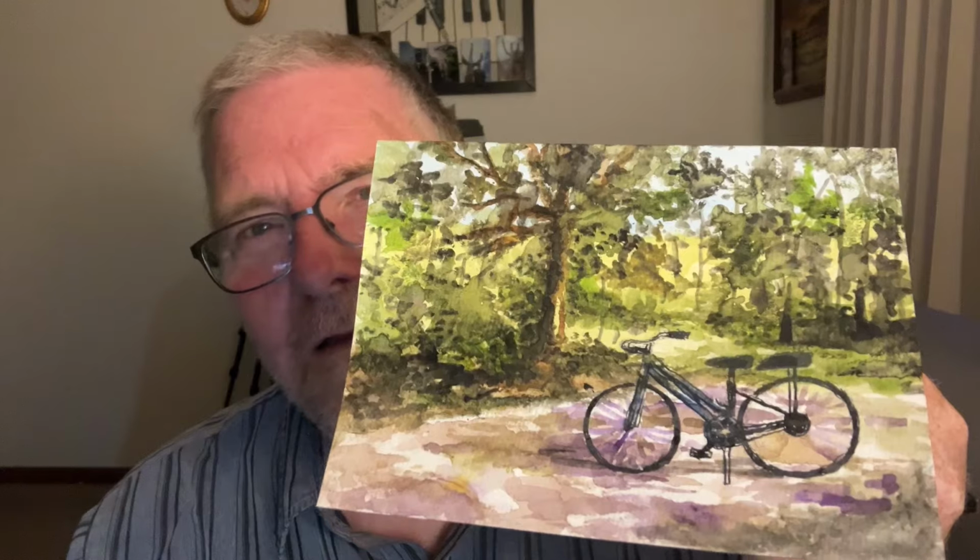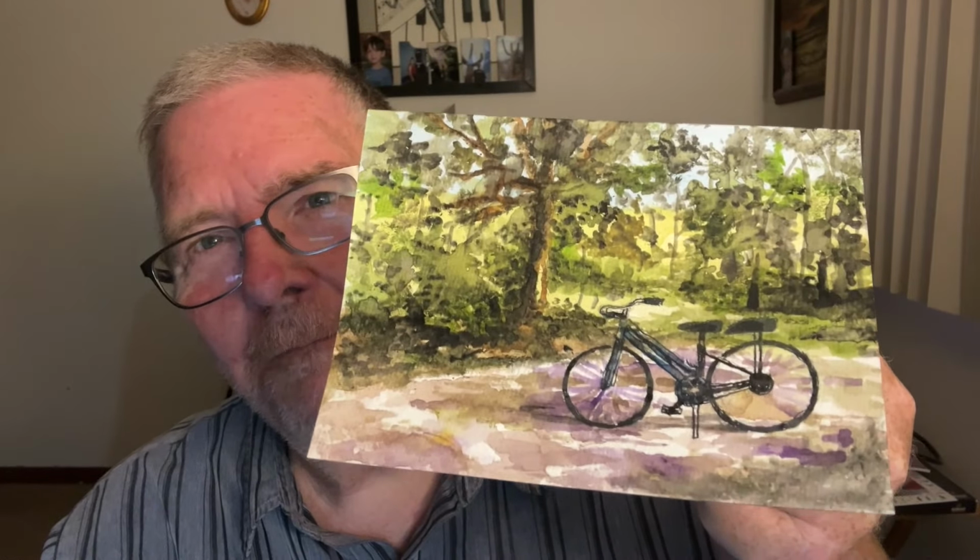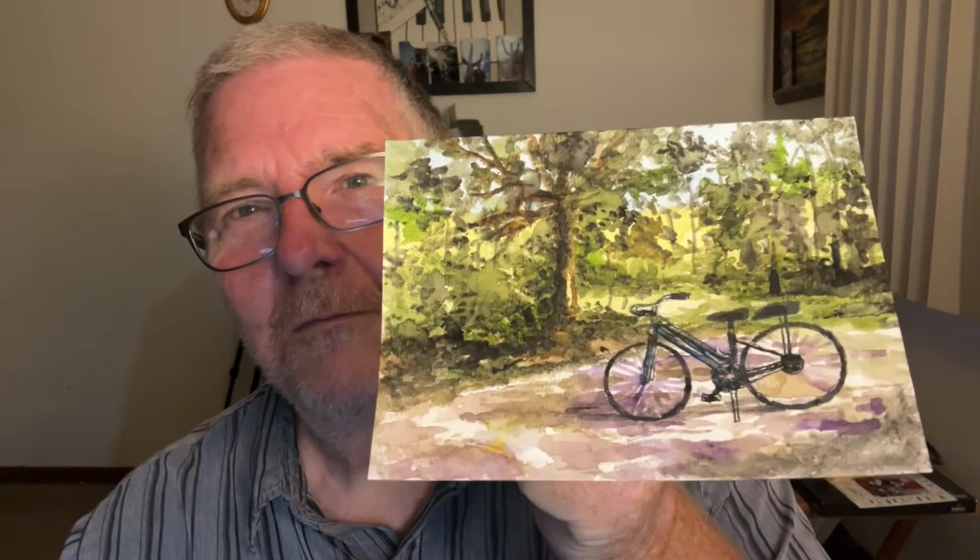So I took a screenshot from, as you saw in that little clip, and I didn't duplicate the screenshot exactly, but I got the essence of it, and I'll show you how I painted that. It was a fun day, and this card now becomes a nice memory for us. Probably keep that one for ourselves.